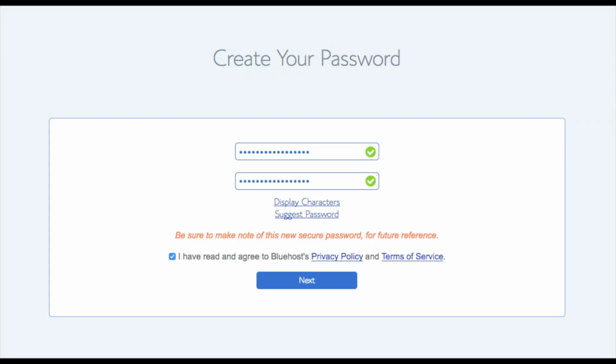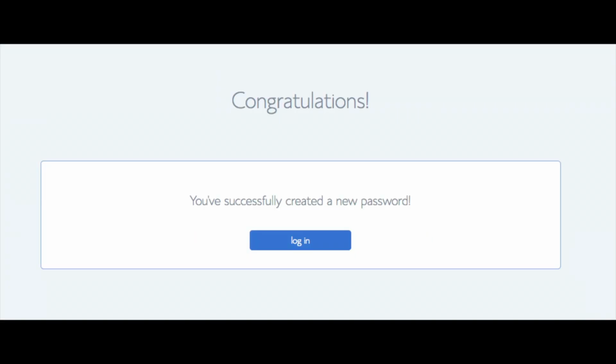You'll be directed to a congratulations page. Click the blue login button to log in to Bluehost. Bluehost is also going to, at this time, email your dashboard login information to the email address you provided.